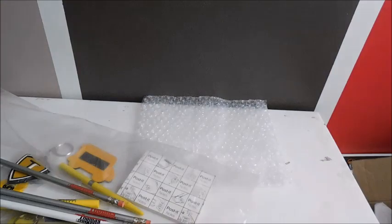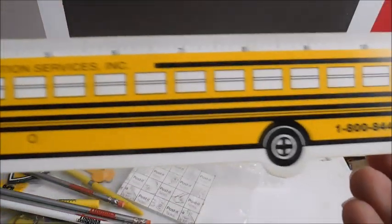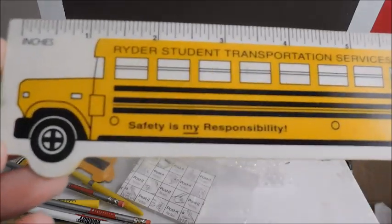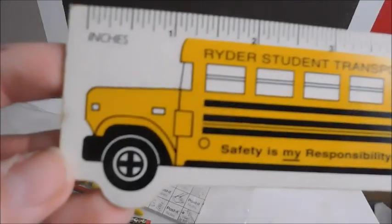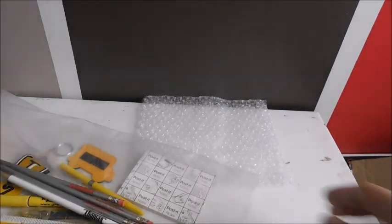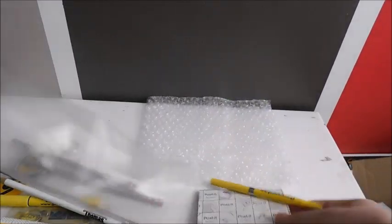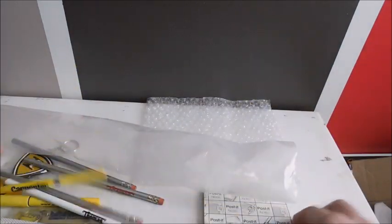Let's see. This is kind of cool. Rider Student Transportation Services, Inc. Got a Bluebird here. Safety is my responsibility. Looks like a kind of a GMC or Chevy Bluebird. There's the phone number. Let's see if there's anything on the back. Nope, nothing on the back. Let's see. Got another pin. This one's Carpenter. That's pretty cool. You don't really see a lot of Carpenter stuff.